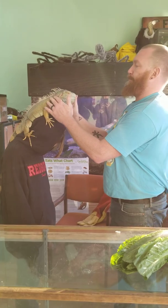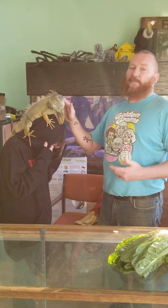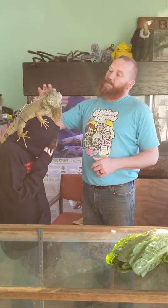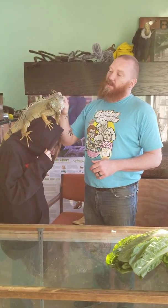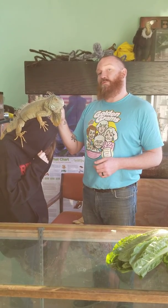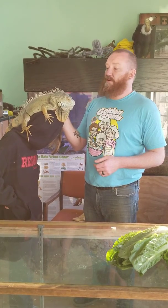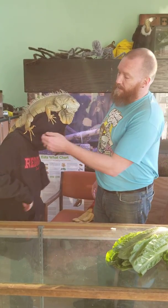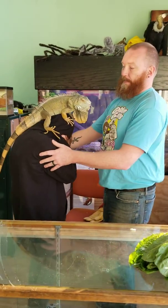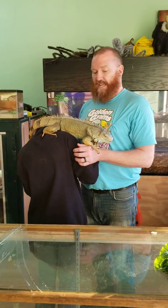He likes the attention. So the reason iguanas have persisted as really popular pets is because they are personable like this. The only downside to iguanas is adult males can sometimes get in the mood to find a girlfriend, and then they can get quite territorial and they can be very aggressive. A big iguana has really big claws. They've got, can you turn with me? They've got a very large tail.